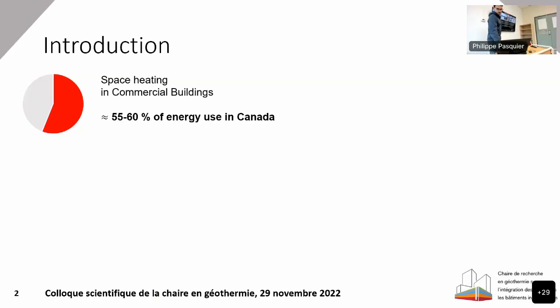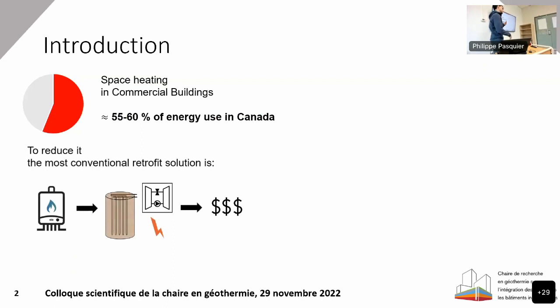To put my work in context, you should know that space heating in commercial buildings is about 55 to 60% of energy use in Canada. To reduce this impact and the emissions correlated to it, the most conventional retrofit solution is usually a ground-coupled heat pump using closed-loop boreholes, in which you inject a fluid in a tube and then in the ground. But usually this kind of solution is quite expensive.